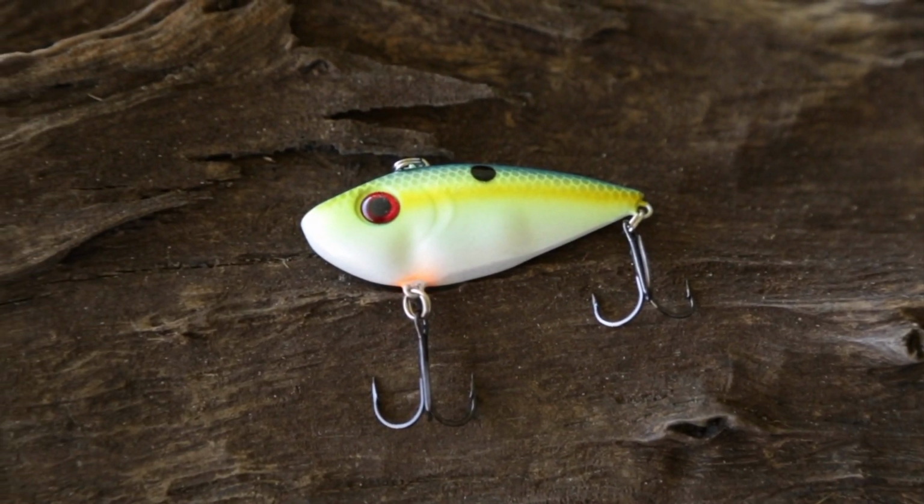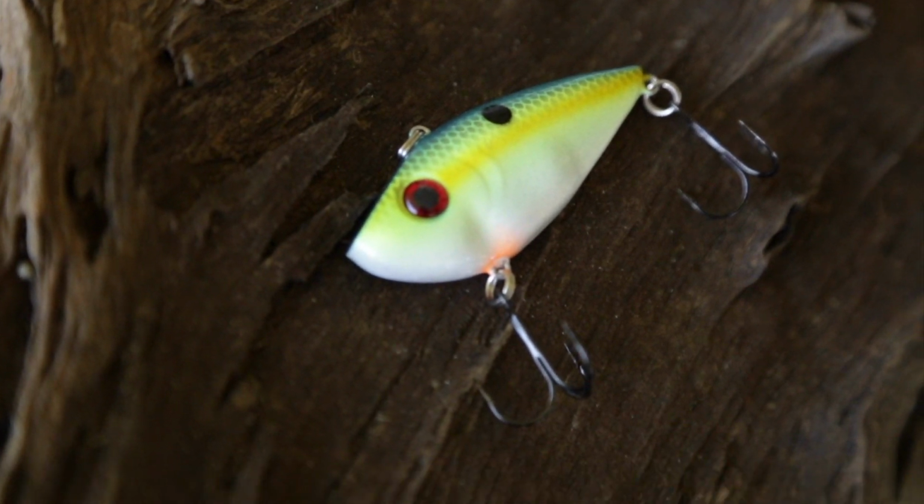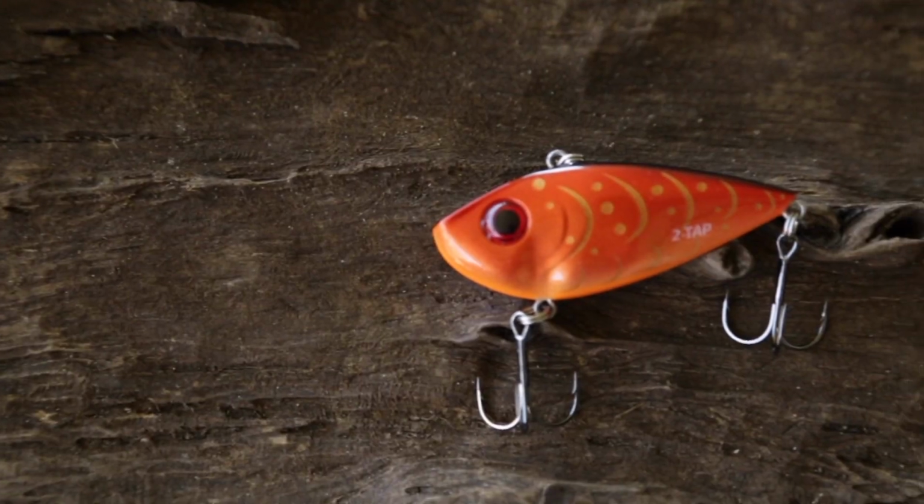Probably number one to me that time of year is a red-eye shad. Strike King makes two versions of that. This is a typical lipless rattling bait sound. Okay, the new version of that is called a two-tap.